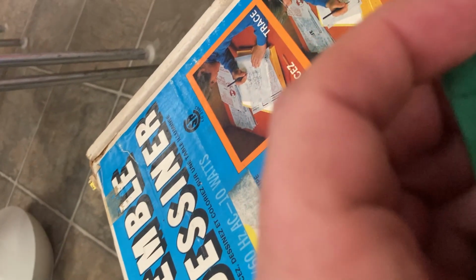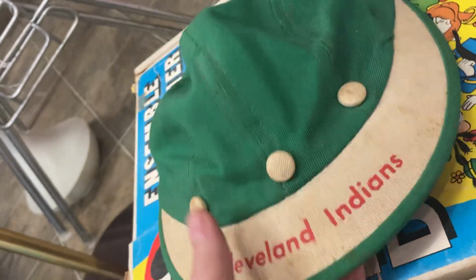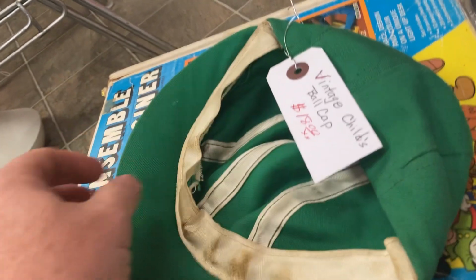It is made in the USA. It has a company name on there, which I can't read because my eyes are shot. But it has the Cleveland Indians on there, the baseball team. Strange that it's green, because that is, as far as I know, never been their color scheme, but still, cool little old vintage baseball piece, vintage cap.